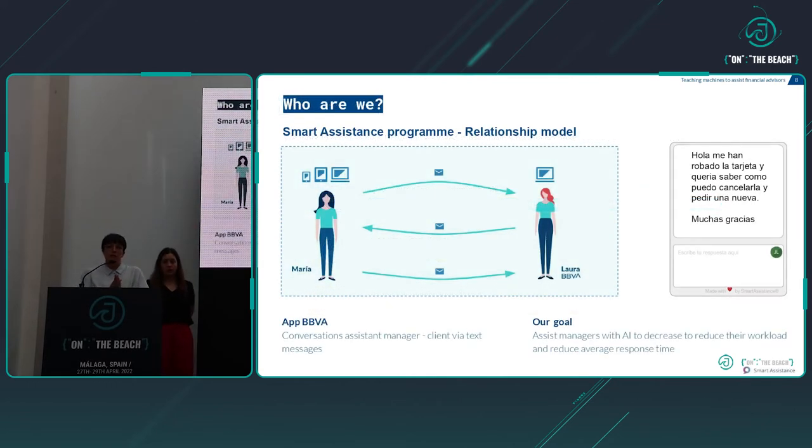In recent years, more and more clients are interacting with the financial advisors through the app via text messages. And the number of messages has been increasing in recent months. In the team, what we're trying to do is build systems based on NLP, because we have text data, that can help or assist the financial managers to reduce their workload, especially those tasks that are very tedious. And we work to help them reduce the average response time.